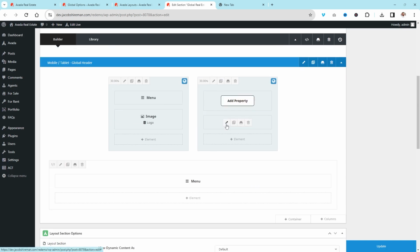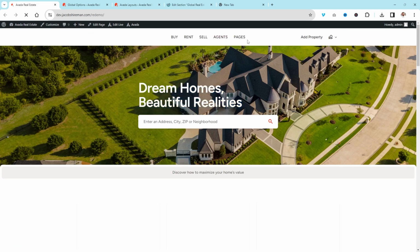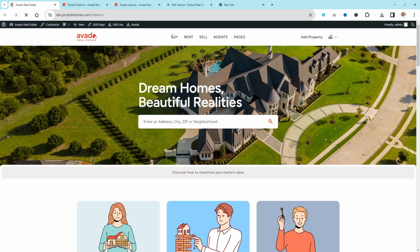Okay. So we got all those updated. Now we say update. And if we go refresh this, we should have all caps right there. So that's how you would do that. Now that saved me time from going to every page and updating that.